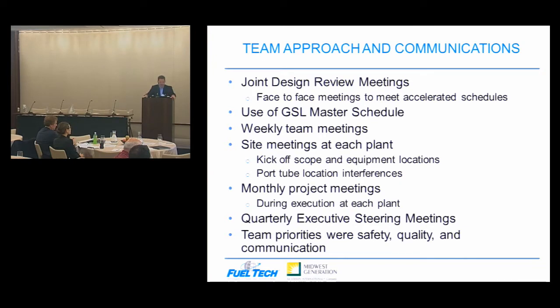In terms of the team approach, I'll show you a slide in a minute. A lot of these units were pretty close coupled in terms of the overlaps of schedules. So that really pushed us towards a team approach, and we did a lot of joint design review meetings. The use of the Gray Corp Sargent Lundy master schedule was extremely helpful in keeping the communications oriented between the parties.